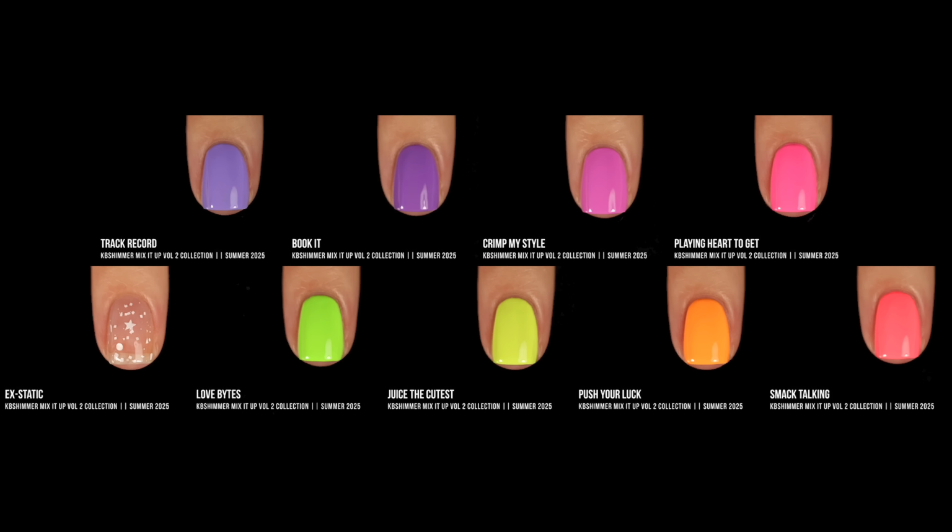Okay, so here's all the shades together, and I am totally in love with this color story. They flow so nicely together.